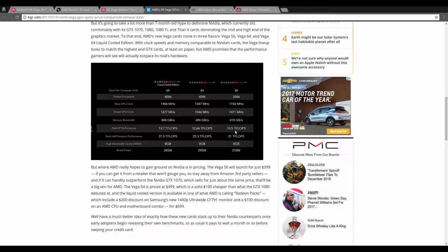And even though they're based upon the same architecture, as you can see, their performance keeps getting better as you go higher, and of course the power consumption increases as well. And here is the boost GPU on here, and also the boost clocks. So it starts at 1156 megahertz, and goes all the way up to 1406 megahertz.